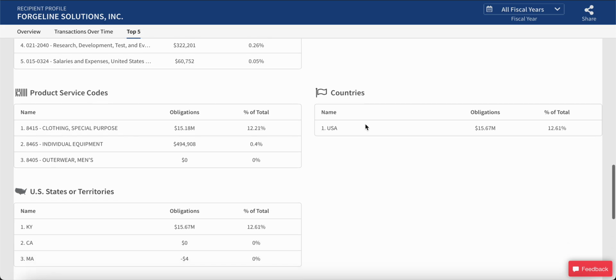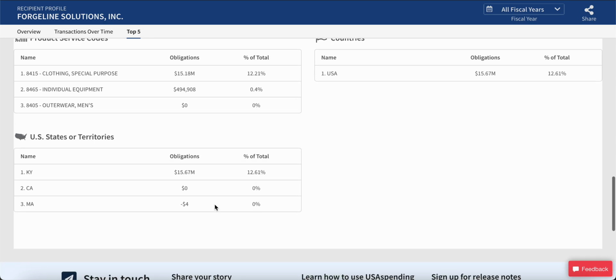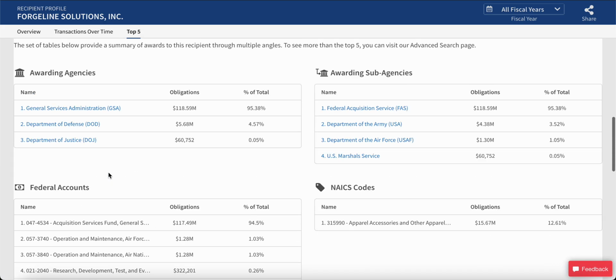Countries, USA, weirdly, Kentucky. I don't know why. Mass owes them $4 apparently, for some reason. I'm not sure why. But individual equipment as well, probably knee pads, stuff like that. Outerwear, men's, all that sort of stuff.